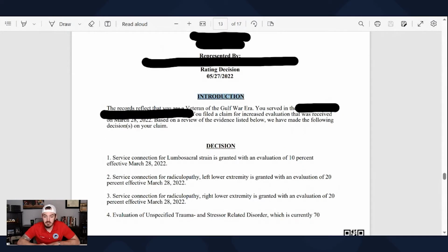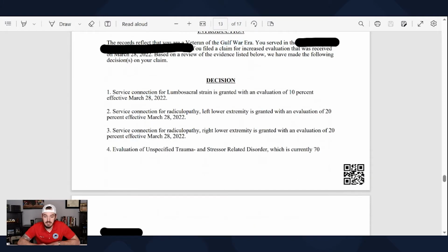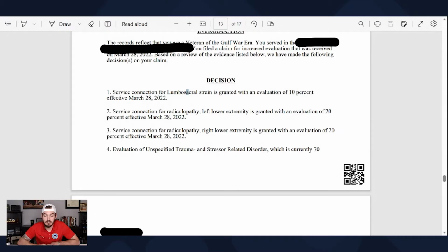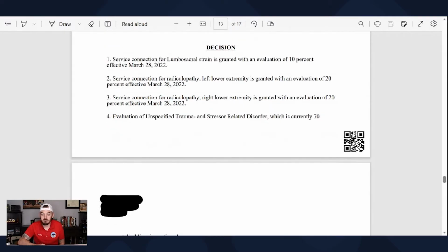You're going to have an introduction paragraph here. This veteran was a Gulf War era veteran, so they do meet presumptive status under the PACT Act. And here we have the decision paragraph, and this veteran is rated for lumbosacral strain at 10%, radiculopathy left and radiculopathy right at 20% each. This is a solid example of lumbar strain turning into two different ratings that this veteran was rated for 20% each. So this is definitely a high value claim here. And then number 4 at the bottom, a 70% rating for unspecified trauma, stressor related. That's going to be under the mental health pyramid.